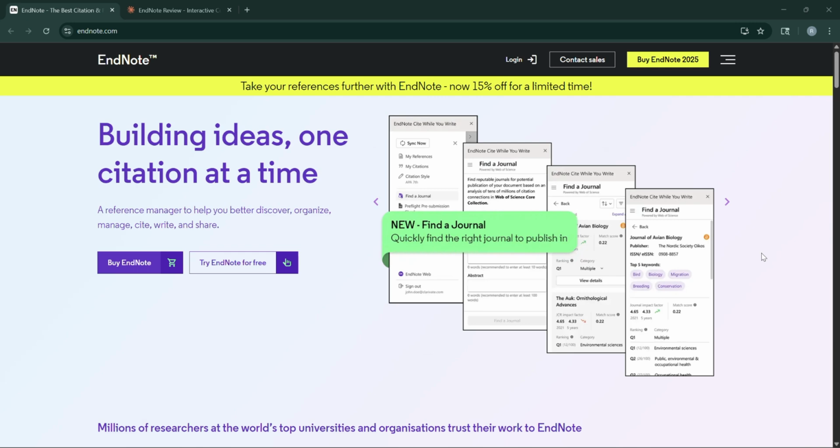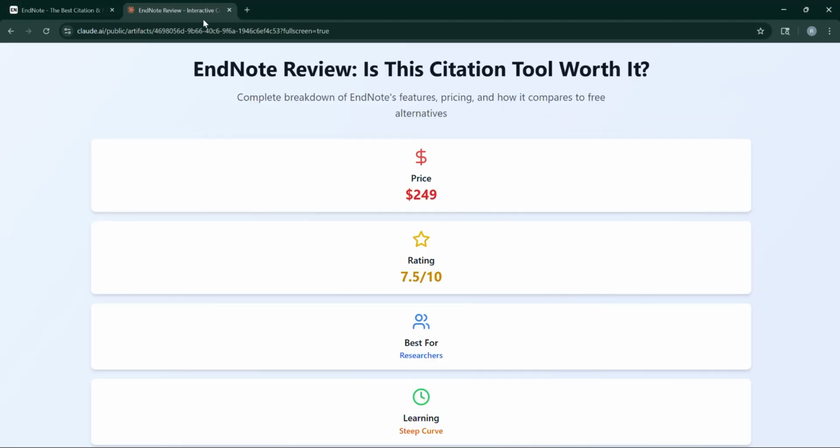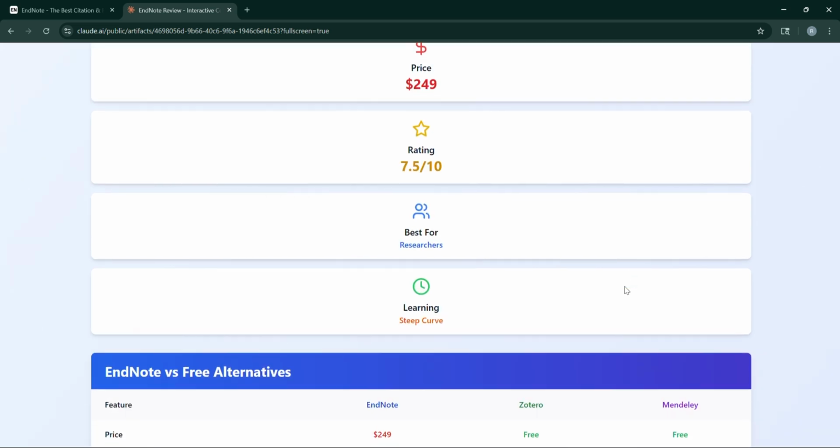But there are downsides. The biggest one, price. EndNote costs around $250 for the full version. That's steep for students on a budget. The learning curve is also pretty steep. It takes time to figure out all the features. The interface feels old and clunky compared to newer tools, and syncing between devices can be buggy sometimes.